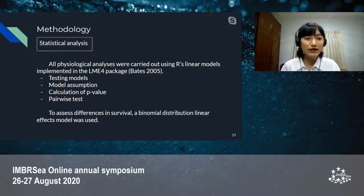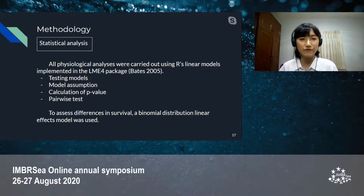And for statistical analysis, all physiological analyses were carried out using R's linear models implemented in the lme4 package. So we tested the models and saw that there was no influence from the tanks or sticks that we put randomly. And then the diagnostic part was used for the model assumptions. And then we used the ANOVA function to calculate the p-value, and the pairwise test was used to assess the specific effect of temperature and population.